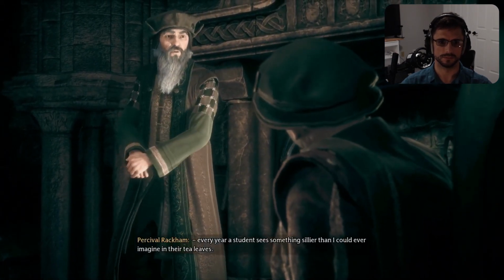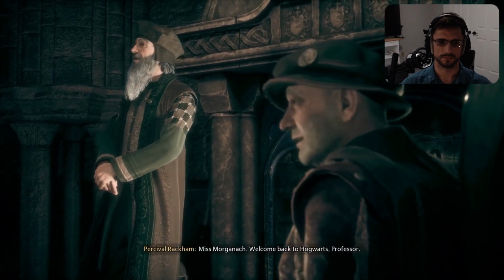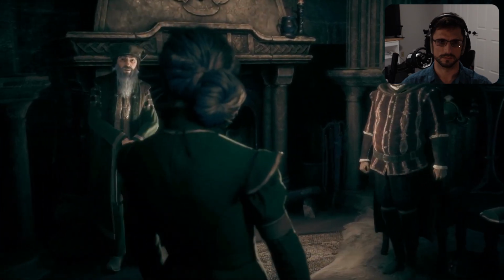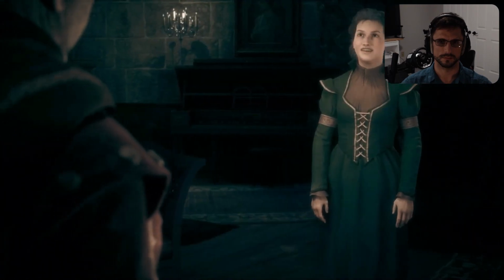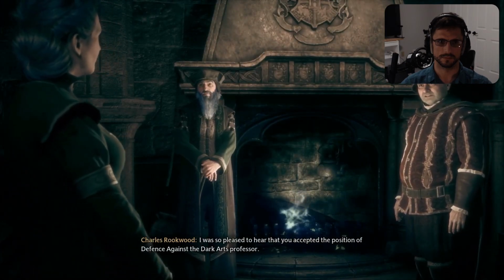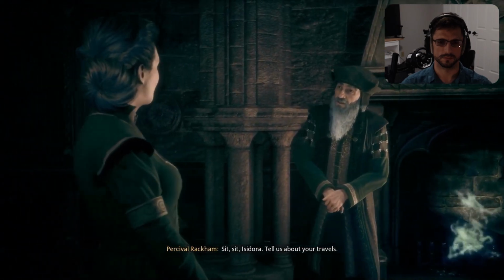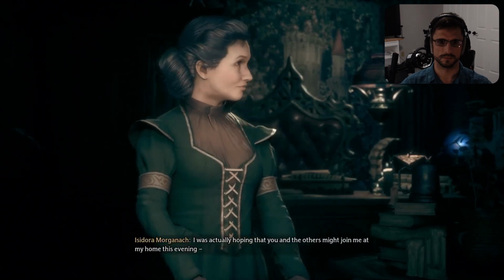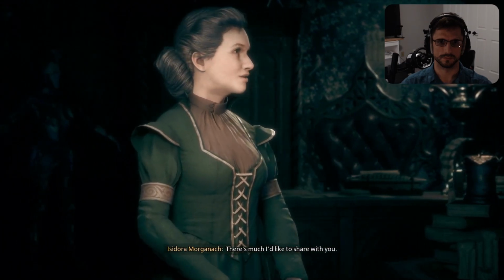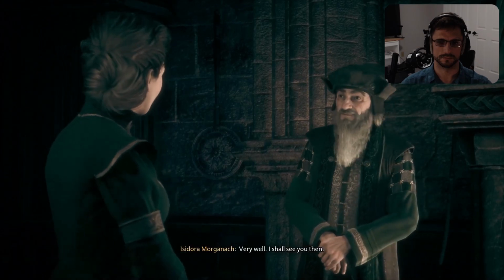Every year a student sees something sillier than I could ever imagine in their tea leaves. Oh, Miss Morganach. Welcome back to Hogwarts, Professor. That's going to take some getting used to. Professor Rookwood. I was so pleased to hear that you'd accepted the position of Defense Against the Dark Arts, Professor. Sit, Isadora. Tell us about your travels. I was actually hoping that you and the others might join me at my home this evening. There's much I'd like to share with you. That would be delightful. We shall let the others know. Very well. I shall see you then.